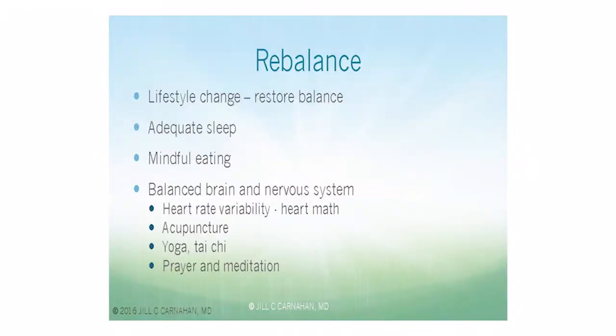Rebalance, lifestyle change. So you want to make sure they're sleeping and clean air and clean water and all those things we talked about. Sorry, these are automatically going. And then the balanced heart and brain, I mentioned HeartMath, acupuncture, yoga, tai chi, because gut and brain are so intricately connected. If they are a ball of stress, you're not going to be able to heal their gut. And if it's something simple, you might get them on the HeartMath program for their iPhone because they can do it on their phone.